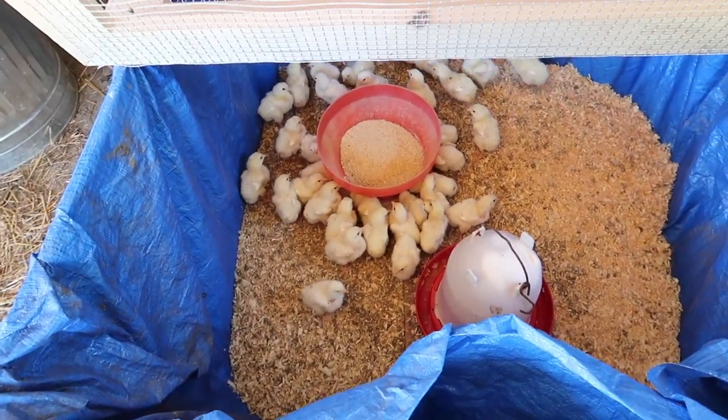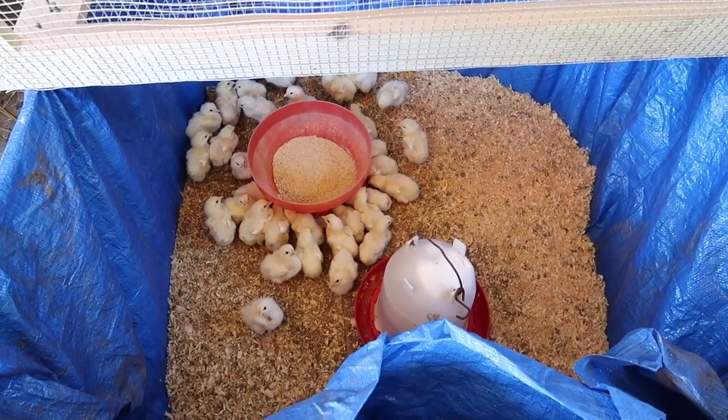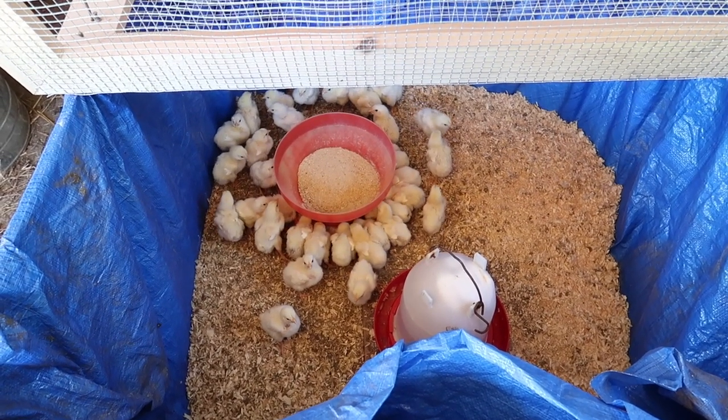The meat birds are doing good. Growing like crazy already.